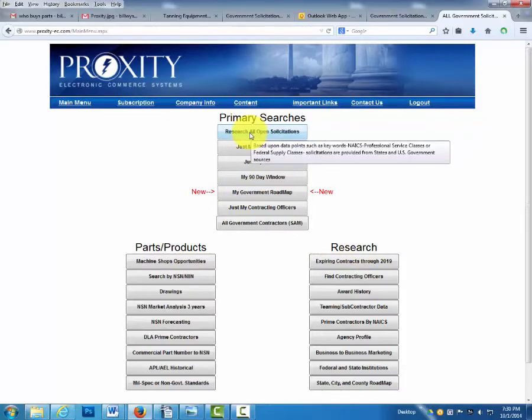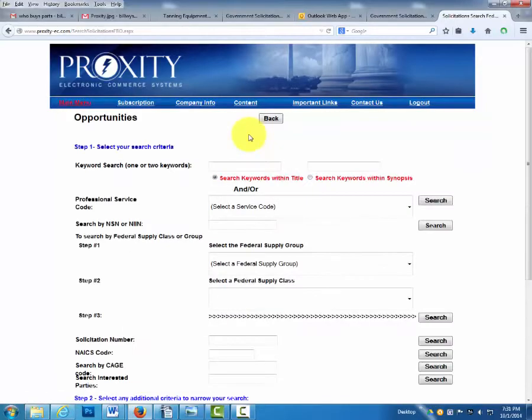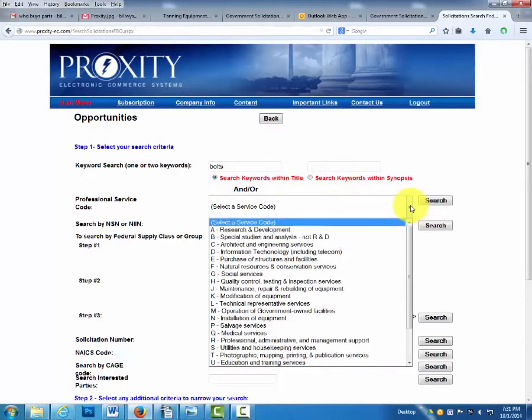The first button that we're going to look at is Research All Open Solicitations. From this page, we are trying to develop search criteria to set up your daily profile so that you're only seeing opportunities for your business. We can search by keywords if they're in the title of a solicitation or in the body of a solicitation. We can search by a professional service code.